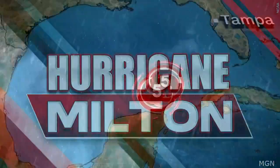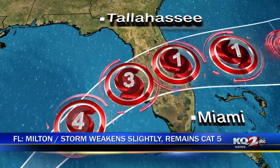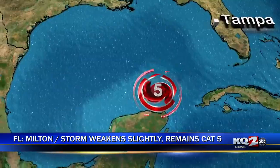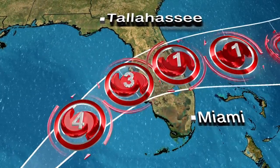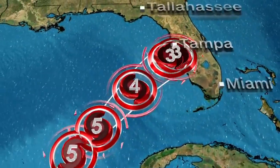Moving on to weather now, of course, on our mind is Hurricane Milton. It's slightly weakened early this morning, but remains a Category 5 storm as it barrels toward the Florida Peninsula. The National Hurricane Center said Milton's wind speed dropped to 160 miles per hour. However, the storm's wind field should expand before landfall.